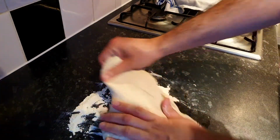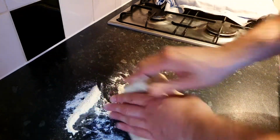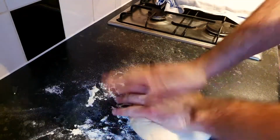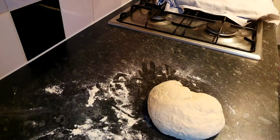Look at the size of that bad boy. Floured surface. Oh, it feels lovely. Knead briefly on a lightly floured surface for a minute. Divide into 12 equal pieces and shape into balls. Oh my god, this feels great. Fart sounds are always funny. Has that been a minute? Punch it down.